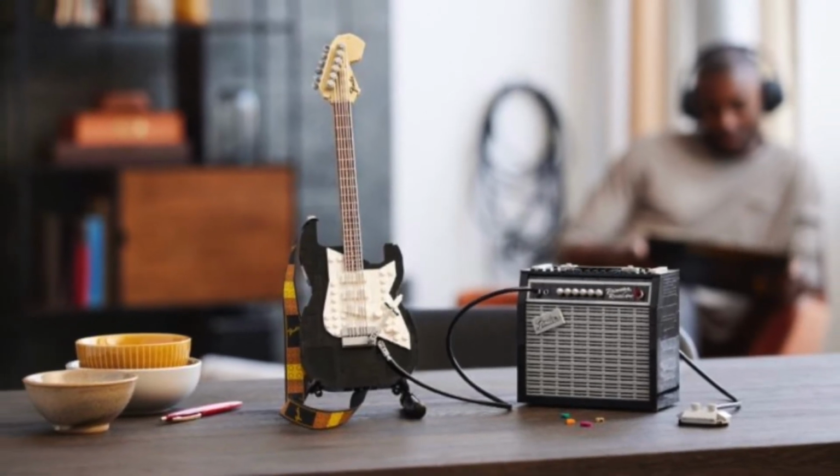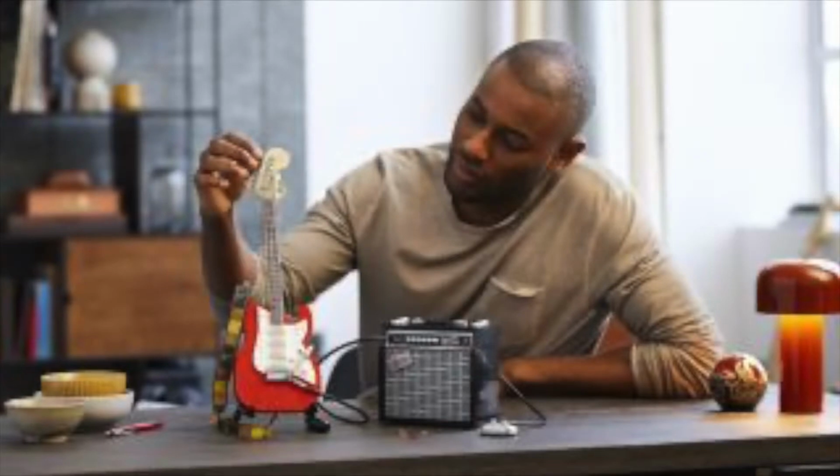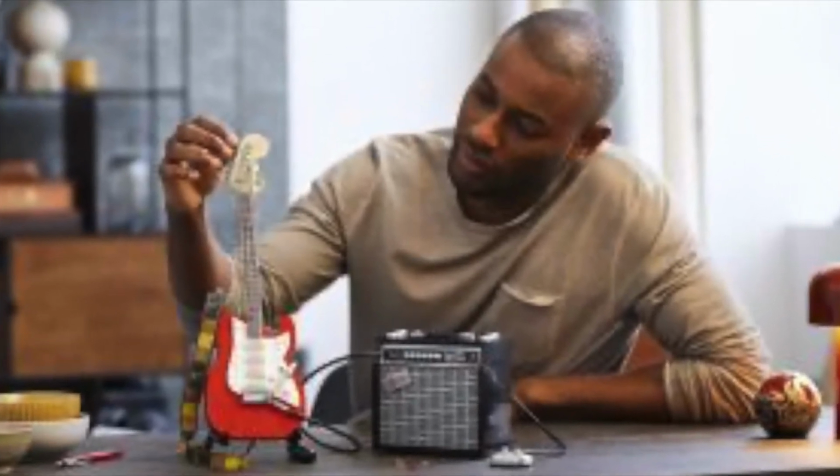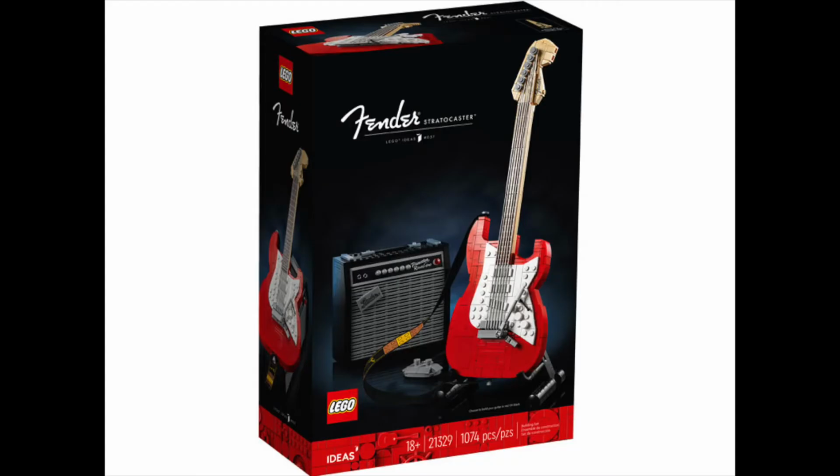And then it also comes with an amp pedal. Very cool set if you're an Ideas collector. It's getting pretty expensive to do this. It's going to be about $100 and come out this October with 1,074 pieces.